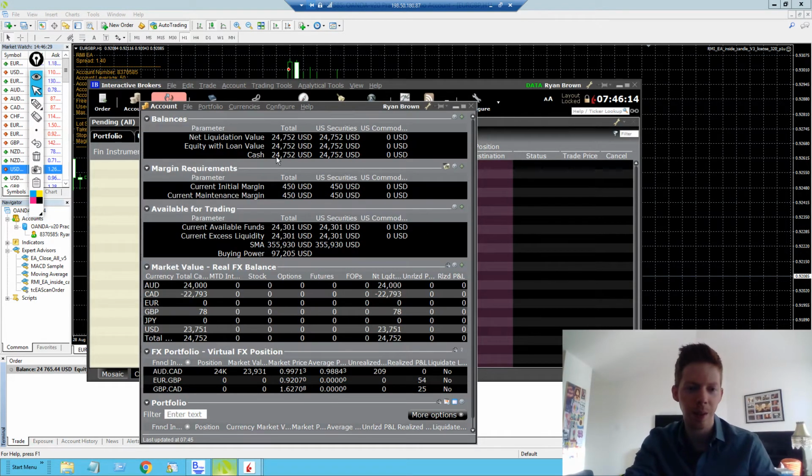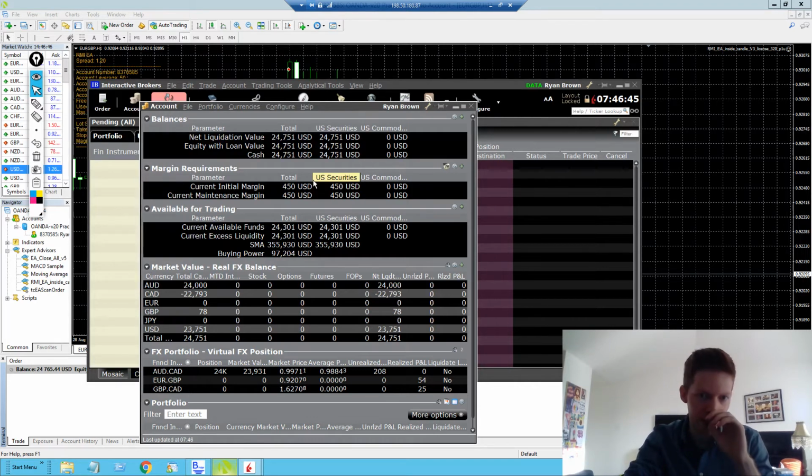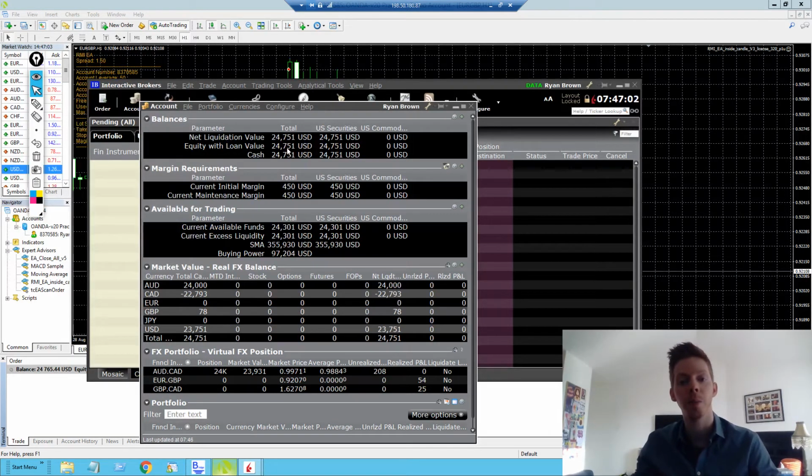This VPS is a little bit sluggish because Interactive Brokers software takes a lot of CPU power. You can see that this account is 24,751. This account is basically just trying to profit even a little bit, because even if I profit $1 this month from my high water mark, which was $24,074, that's where I needed to break. If I'd profited $24,075, that would have been considered a profitable month, and I would have been eligible for an upgrade to the next level.